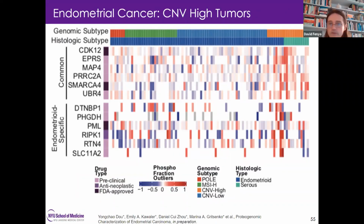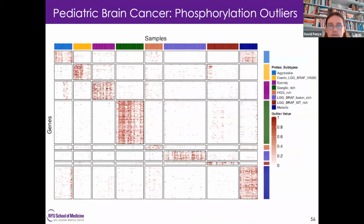Then these are just a few other examples. Here we can look at the CMV high subtype in endometrial cancer and look for which are the outliers there. We have now applied this strategy to many different cancers, and we often see that it gives us very interesting results.